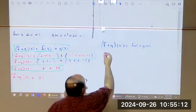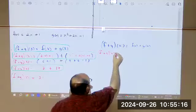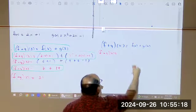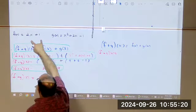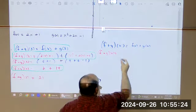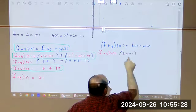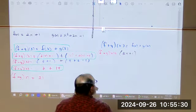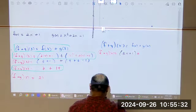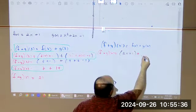So then we go, all right, f plus g of x is f of x. Well, what in the heck? Oh, f of x is 2x plus 1. So that's going to be 2x plus 1. That's my f of x. And then plus g of x, x squared plus 2x minus 1.